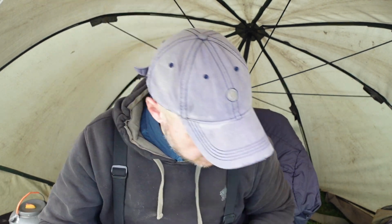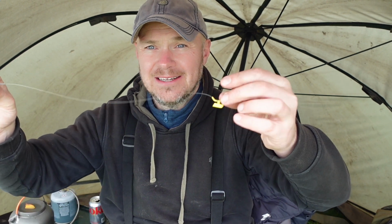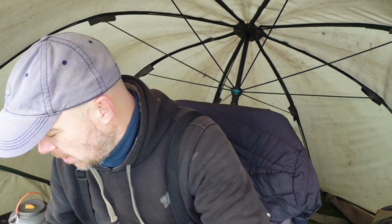Now, really interesting this. So I've measured off 12 inches from the top of the floater system. I'm going to use yellow today. There you go. And I'm going to flavour that up, only using something like Scopex spray. So I'll give that a bit of a spray now. Get those flavours going. This has worked for me in the past, so that's why I'm using it.